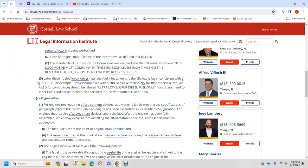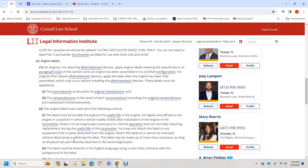See engine labels. For an engine not required to have an after-treatment device, apply the engine label meeting the specification in paragraph C2 of this section once the engine has been assembled as a certified configuration. For an engine required to have an after-treatment device, apply the label after the engine has been fully assembled, which may occur before installing the after-treatment device. Labels must be applied by the original manufacturer at this point, and by the remanufacturer, including the original remanufacturers and subsequent remanufacturers.